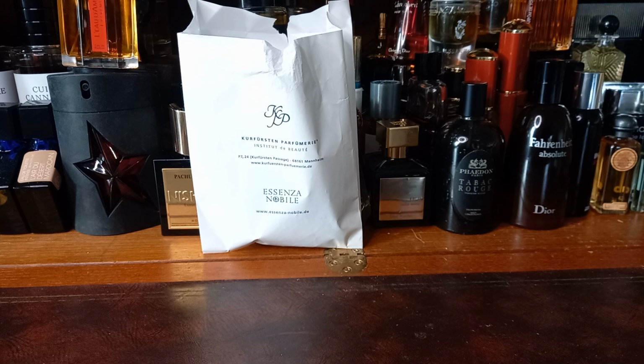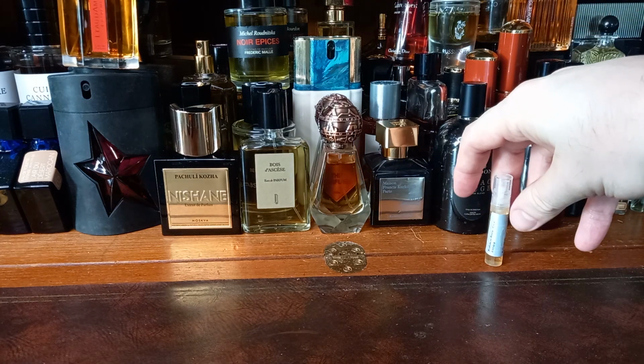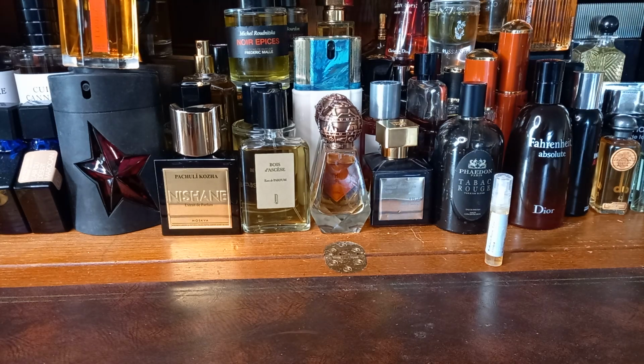But I've got some samples here for a friend, Peter Kokorin. Oh no, I've just missed the bin from like 6 inches with a bit of paper. Anyway, here is Peter's sample Fiore di Ambra, which I've tried before.